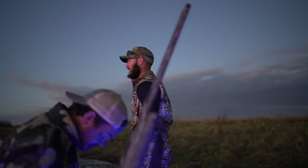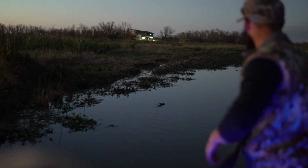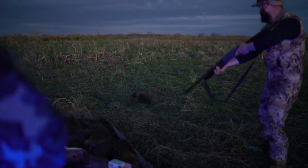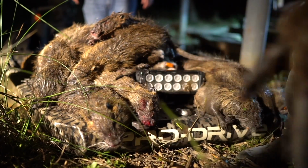I got one round left. Keep coming with it. Ran into the bushes right there. There you go. Don't worry about him. We got another. That was brutal. I just want to go and make a big gravy with all these tails.